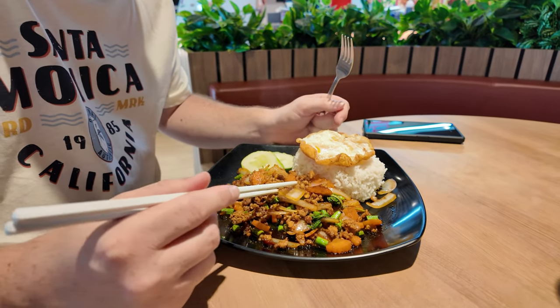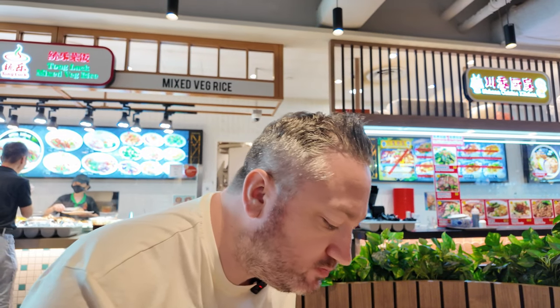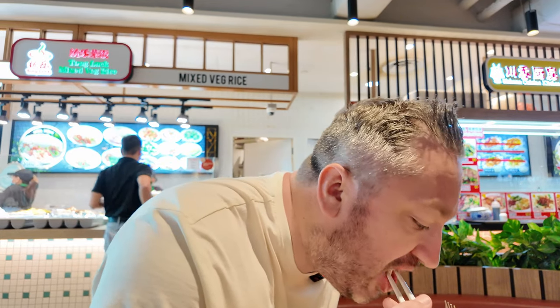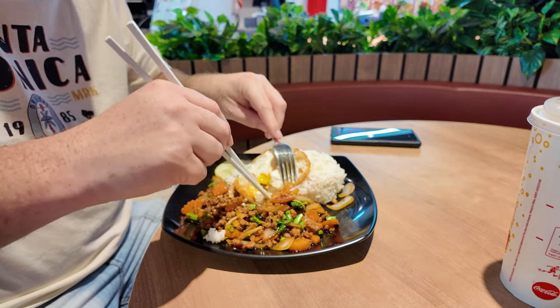Okay. Nice. Crunchy. Crunchy onions. Very flavoursome pork, with a bit of a kick behind it. This is from the Thai stall in the food court. Your egg looks good as well. It's regular rice, yeah.